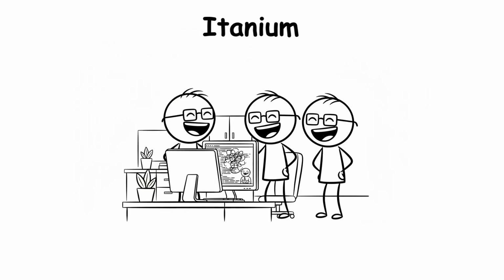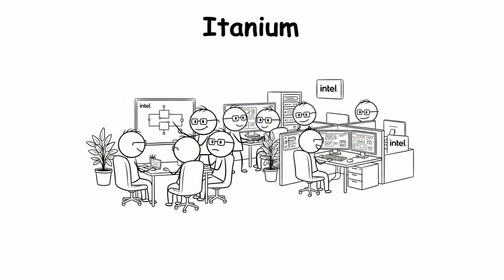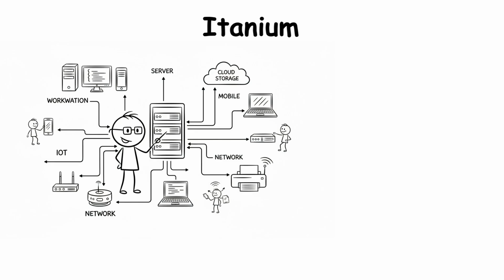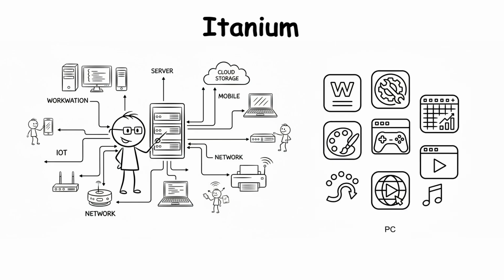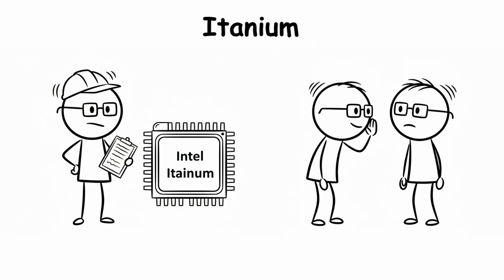Developers called it Itanic behind closed doors. Itanium lingered for years, mostly in legacy systems, but never lived up to the hype. Itanium's legacy is a cautionary tale. Even billion-dollar R&D can fail if ecosystem and software adoption aren't considered. Intel eventually retired Itanium quietly, leaving engineers to shake their heads and whisper, "At least we learned something."